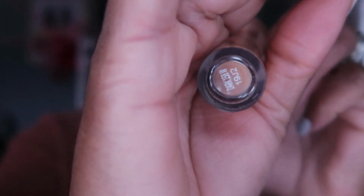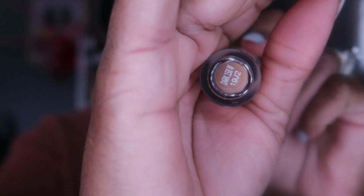You don't need to lift your under eyes with another concealer. You don't have to do that if this is what you like. But I'm extra. Who gonna check me? Well, now we're gonna go in with the color Dark 180W, and we are going to apply this to the under eye.